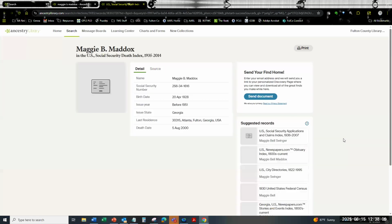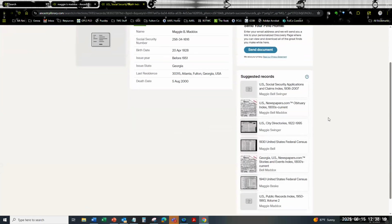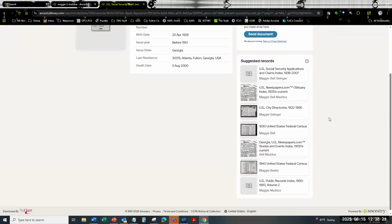So I'm going to hop over to that tab and it's going to provide me with some more information. So this is an index. This is the Social Security Death Index and it provides me some very basic information. But one of the best features of Ancestry is this part right here, the suggested records.